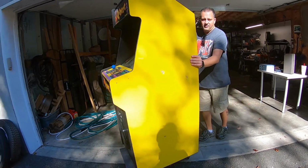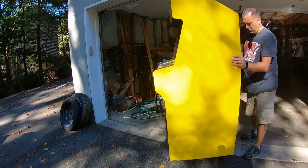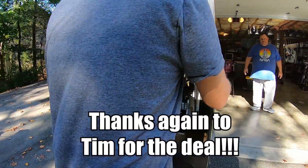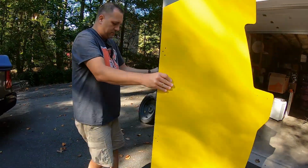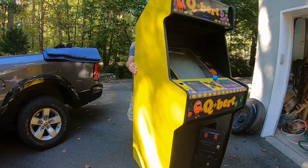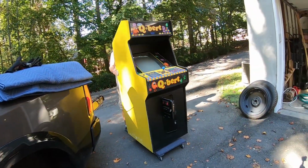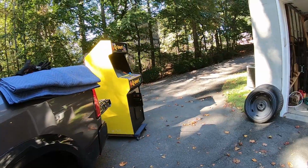Alright guys, here's the reason why you came to watch us pick up the Qbert arcade cabinet. So as you can see, it's on a furniture dolly, and I'm having a little struggling time getting it to the back of the vending truck. I'm just wheeling it over there, and I'm wondering how I'm going to size this up and get this thing in the back of the truck without doing any damage to it.